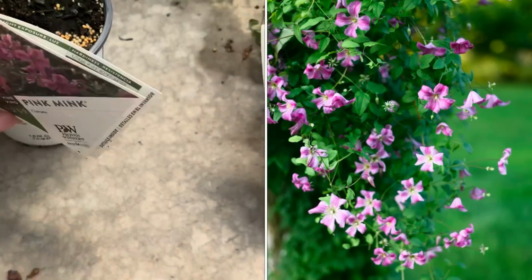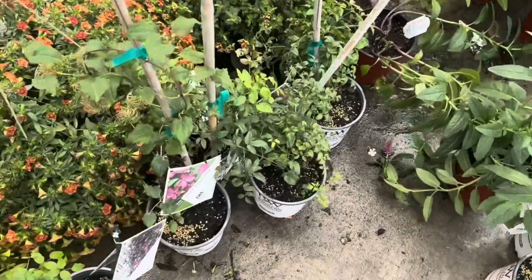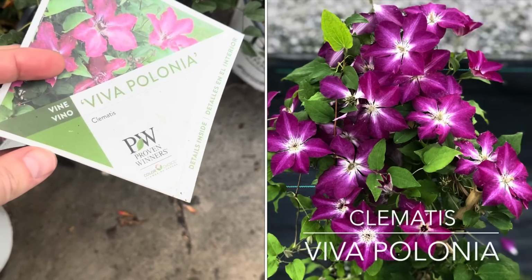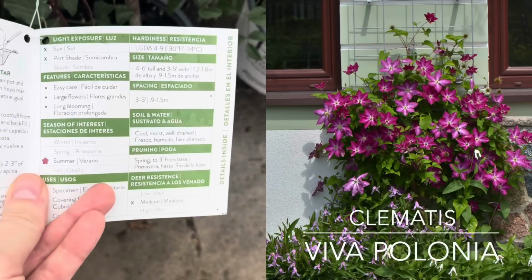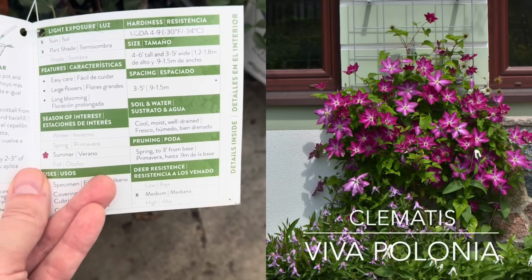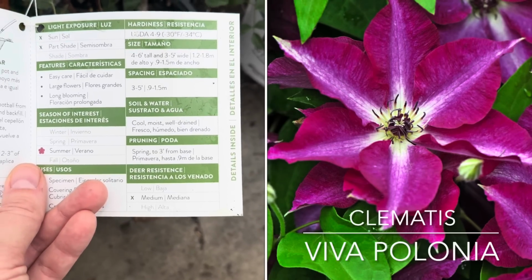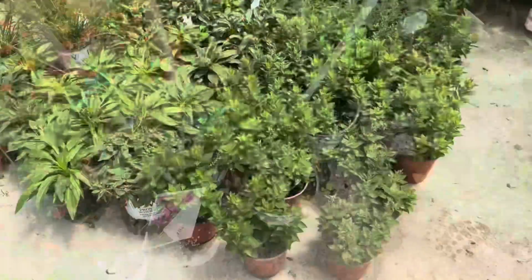It's pretty. See another variety back here, Viva Folionia clematis. This is a short one, 4 to 6 feet tall by 3 to 5 feet wide. That's interesting. Hardy zones 4 through 9. I like that it's a shorter one.